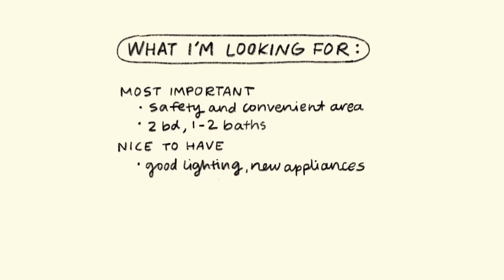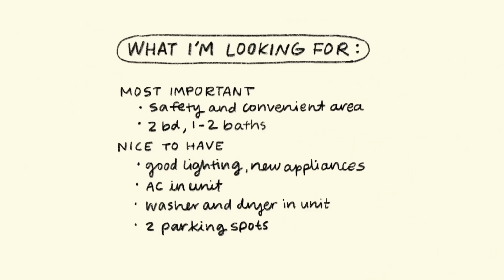I would love for there to be washer and dryer in unit because I didn't have that this past year and it's a bummer. It'd be really nice. Same with having new appliances, a dishwasher. I'd love for there to be 2 covered parking spots. That's also majorly important in LA because if you just have street parking, good luck finding a spot, you know? So anyways, driving to see an apartment right now. Fingers crossed that it's a good one.